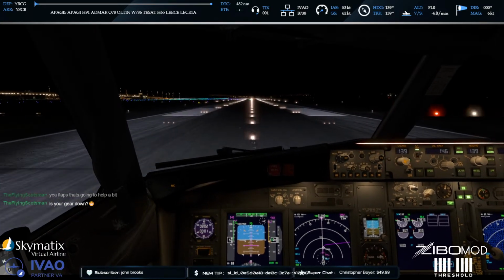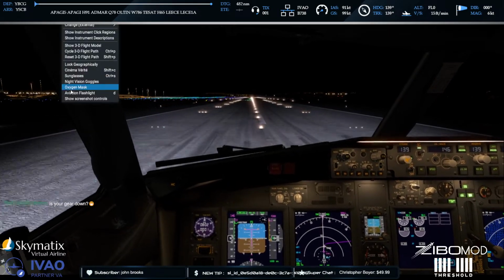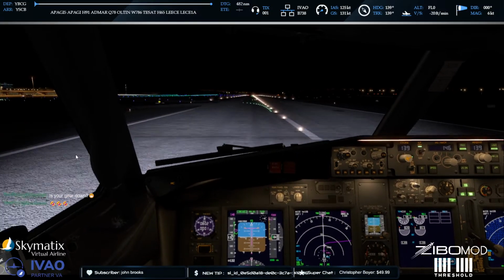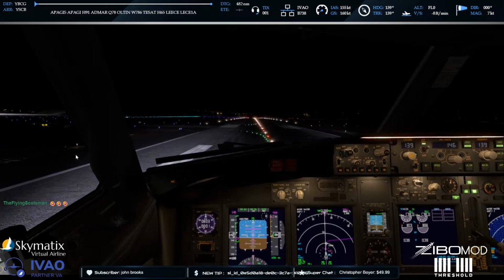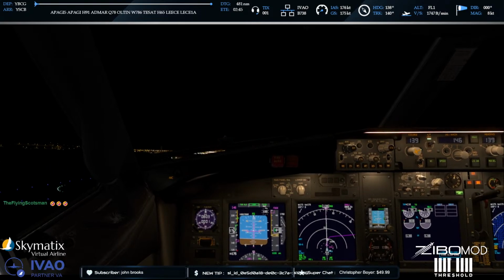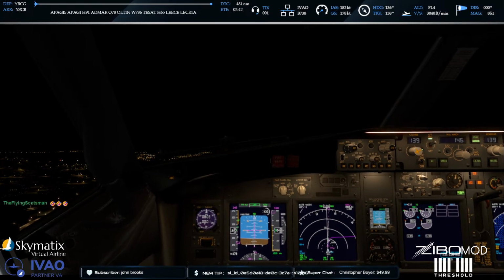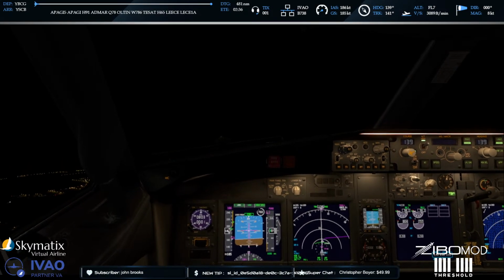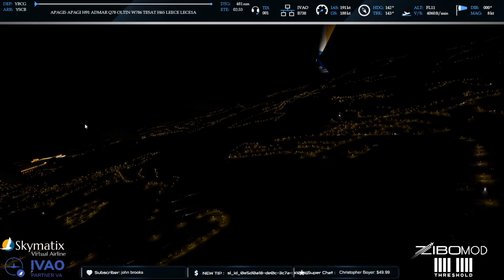Takeoff thrust set. 80 knots. Throttle hold. V1. Rotate. Positive rate. And get up. Acceleration altitude.